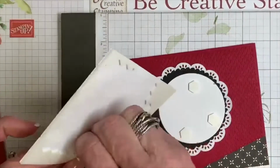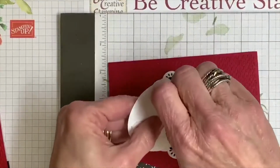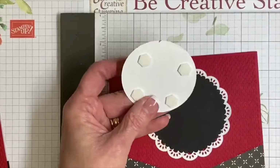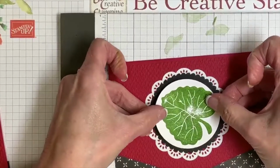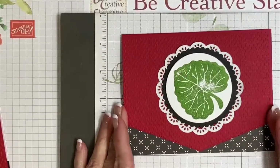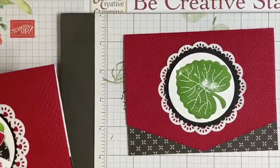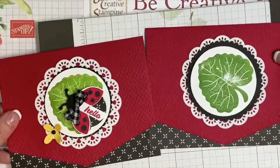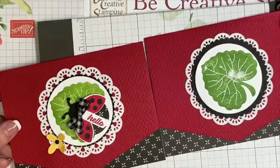Here we go. I'm going to position my leaf about right here. And here's this one. You can see the edging of the scallop circle, and then here's the original one. So there they both are. We'll look at them again in a second.